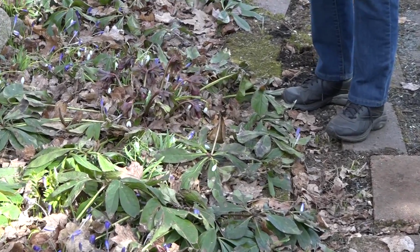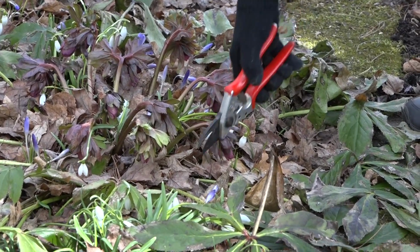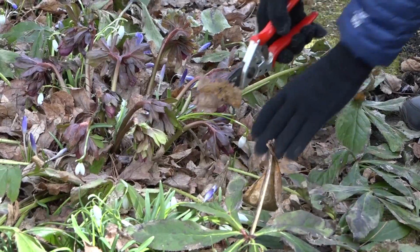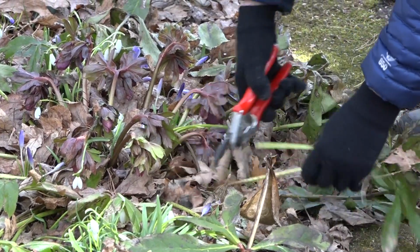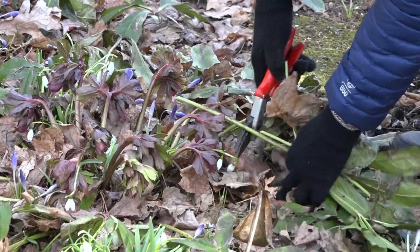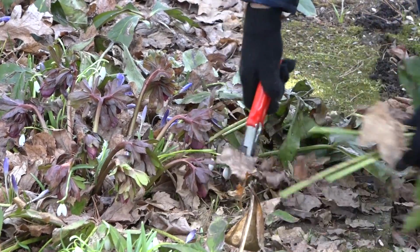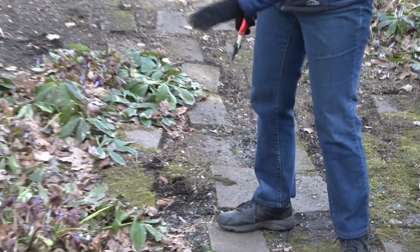They bloom extremely early and when it's cold. However, they also have the ratty foliage from last year. So my job right now will be to cut off any of the ratty foliage. After they finish blooming, they'll put on new foliage. So I can even take it all off, or at least what's tattered and broken. I have quite a few of them in here.